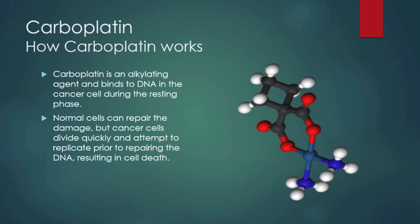Carboplatin is a drug you'll be receiving, and it's an alkylating agent. It binds to DNA in the cancer cell during the resting phase of the cell cycle. Normal cells can repair the damage to the DNA, but cancer cells divide too quickly and attempt to replicate prior to repairing the DNA, resulting in cell death.